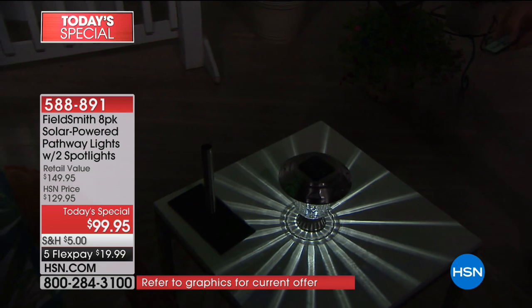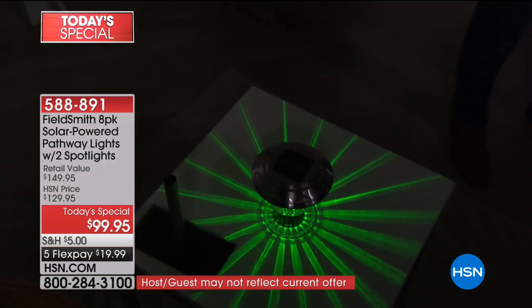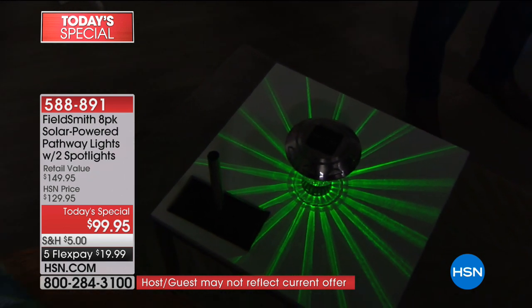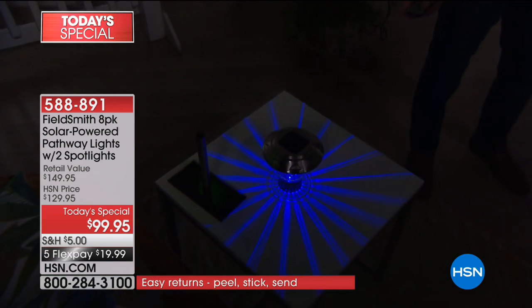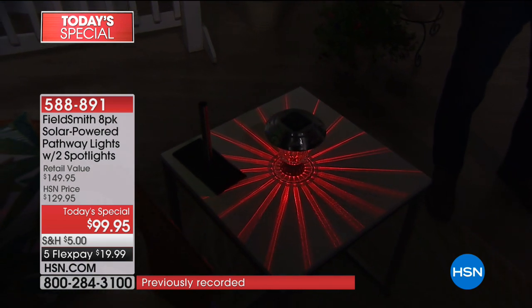The beautiful white, then that warm white, which is incredible. We can see that amazing green. And these lights have that color stop technology where we can decide to keep it on green. Then we can keep it on the blue. Again, I love that blue for an evening kind of nighttime party. It's fantastic. Out by the pool. Yeah, the red is great.